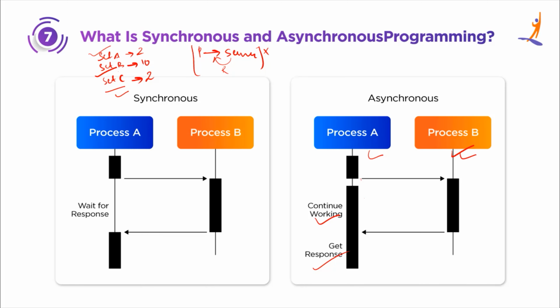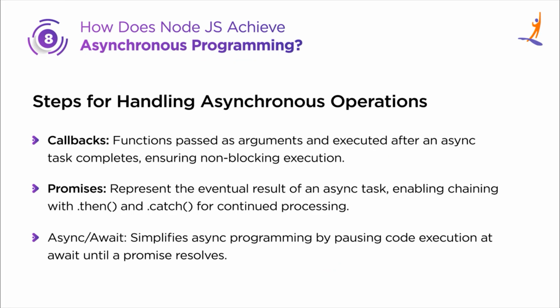Moving ahead with our next question, which is how does Node.js achieve asynchronous programming? So Node.js achieves asynchronous programming using its event-driven approach. We already discussed what we mean by this event-driven approach. And the non-blocking IO model. You remember we discussed the whole working of Node.js architecture, event loop, and what non-blocking IOs are.